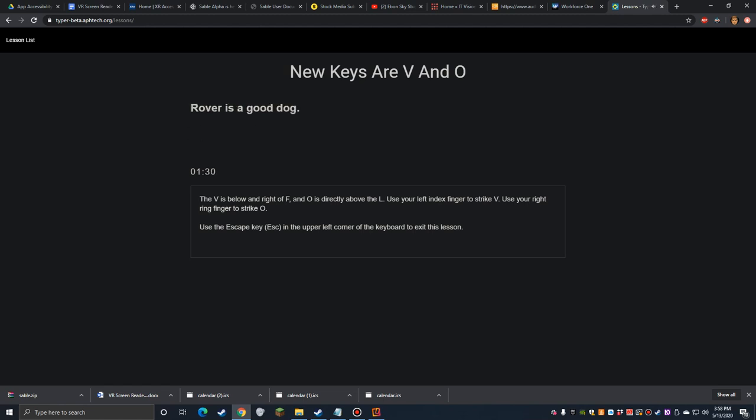Dot. And we're going to have capitals. Rover is a good dog. The violets are red. Dot. And you do want to have punctuation, because otherwise I don't think it would tell you. The violets. Violet. Red. Dot. The lilies are in the vase. Dot.